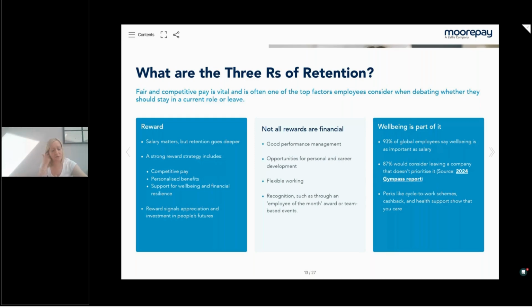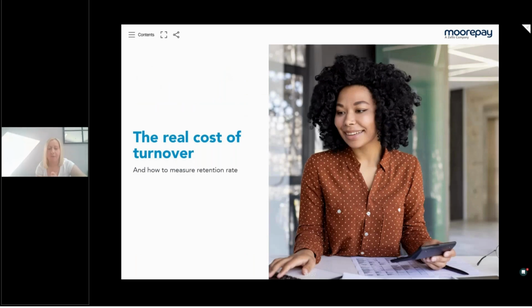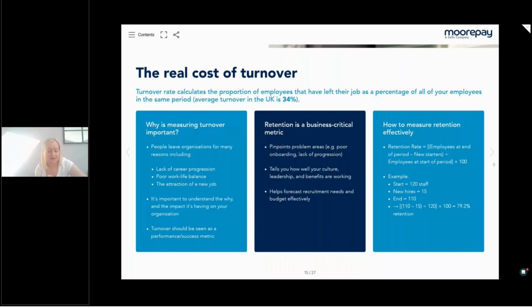Moving on then to talk really about the cost of turnover and looking in a bit more detail about how to measure turnover, if there is such a good thing as good turnover, what that looks like, but also how to get the balance right. So turnover rate is essentially calculating the proportion of employees that have left their job as a percentage of all your employees in the same time period. So this is known as your turnover rate.